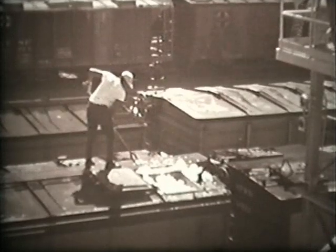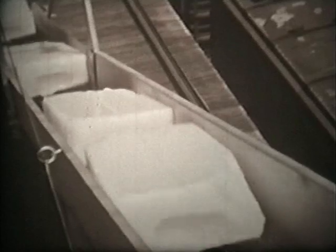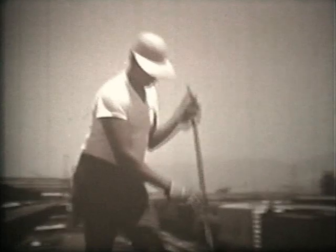Some refrigerator cars do not have machines to keep them cold, so ice is stored in a compartment. Sometimes ice is put directly on the food to keep it cool. This is called top icing the car.